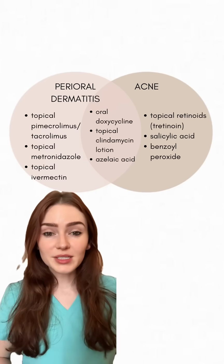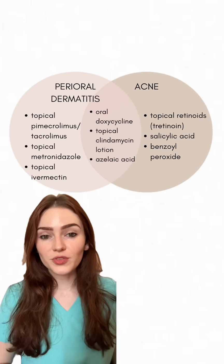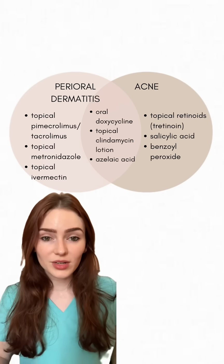For those who have perioral dermatitis caused by chronic topical steroid use, it's important to slowly discontinue the topical steroid in an appropriate taper, as suddenly stopping the steroid can actually lead to a rebound and a flare of the rash. We may also start to implement some other anti-inflammatory topicals for perioral dermatitis, such as pimecrolimus.